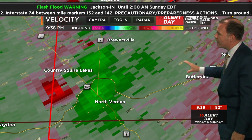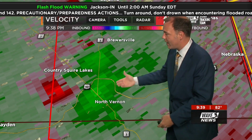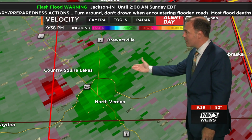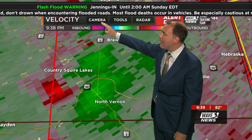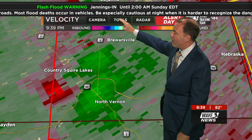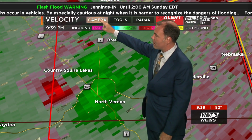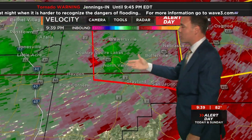This whole system is moving in your direction and will be moving eastbound. As it does, it's still rotating, and we may very well see a continuation of this warning. We'll have to wait for the National Weather Service on that. Meanwhile, the rain rates continue to pick up across that area. Brian and Ryan are looking at some of those totals as we speak across parts of northern Jackson and Jennings County. How much rain have they seen?